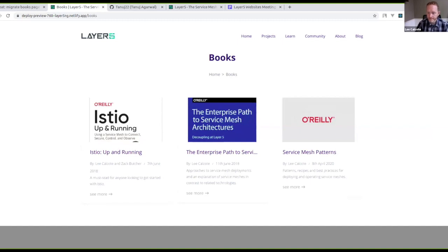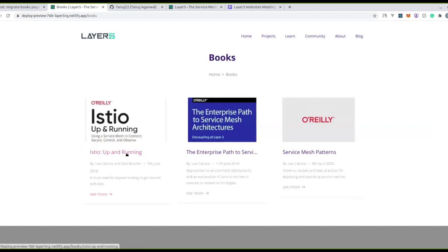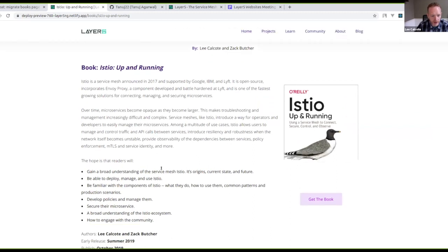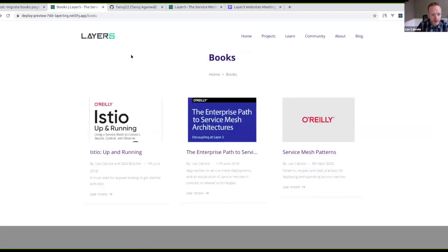So there are some design issues that Nikhil pointed out. Apart from that, I have migrated all the 3 books. And Tanuj, actually, you're really difficult to hear, man. Is there any way to get closer to the mic or anything? Okay. Is this better? Yeah. Yep. That's a little better.